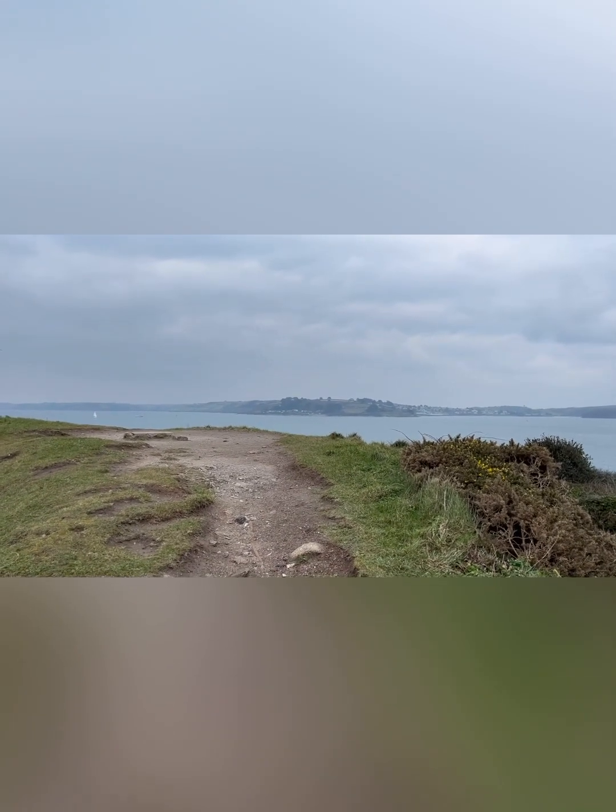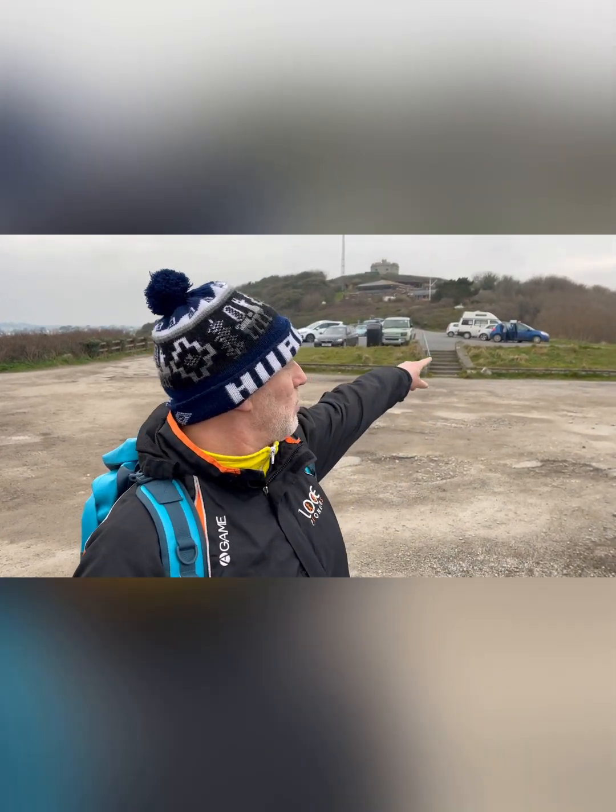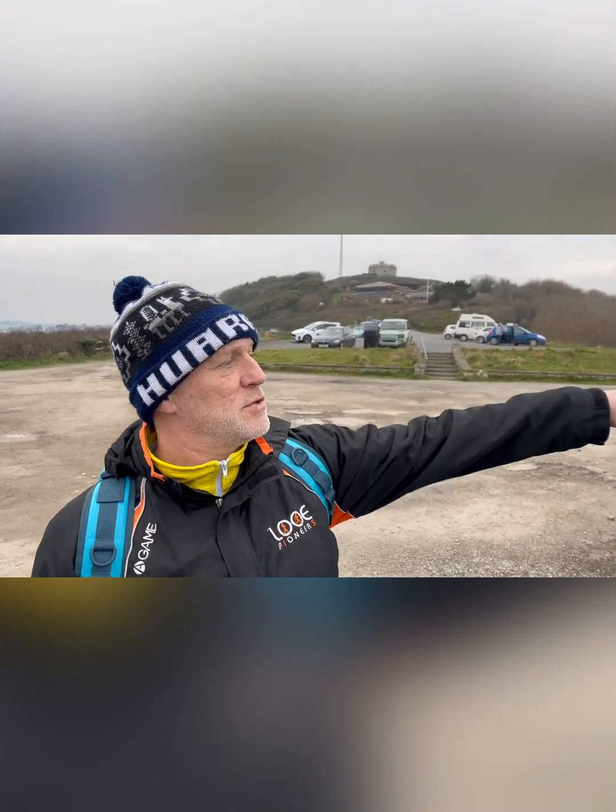So the regular swimmers amongst us might recognise this car park, because this is where we swim over to St Mawes from here for the Castle to Castle swim, which is an annual swim. So we get in the water just down here on the Coastpath, and then we swim across the estuary to the other side. It's about a mile. Yeah, it's quite good fun if you like swimming, and it's very deep water.